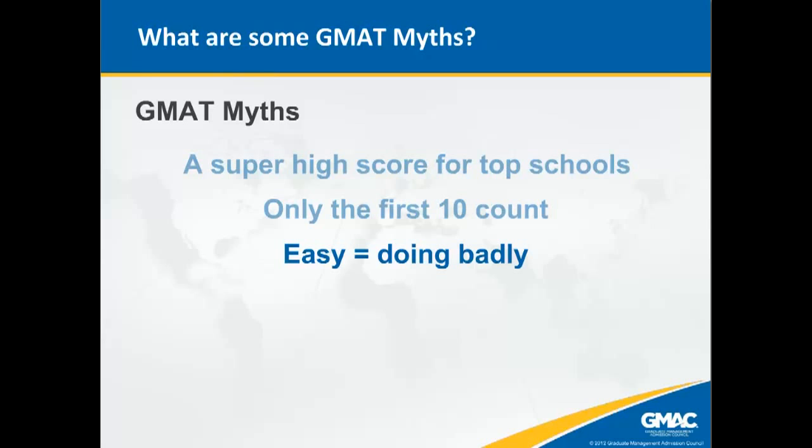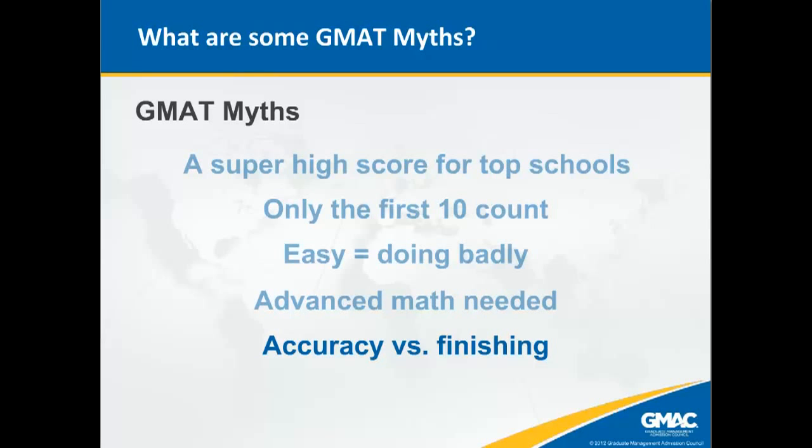It's important to know, too, that in the sections we also include experimental questions that are being tested for future exams that won't count toward your score. So if you think a question is really easy, it might not even be counting toward your score. So don't really get hung up on the difficulty level of the questions. As I've touched on before, advanced math is not needed. We're testing your reasoning skills, not your higher level math skills.